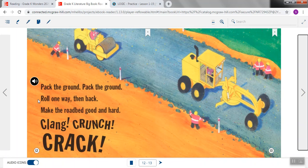Pack the ground, roll one way, then back. Make the roadbed good and hard, clang, crunch, crack.